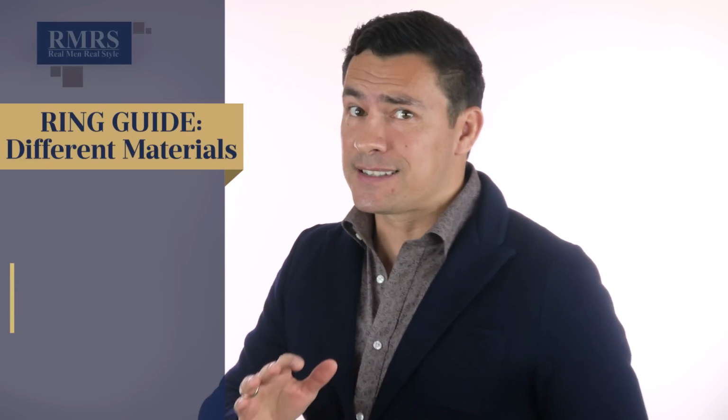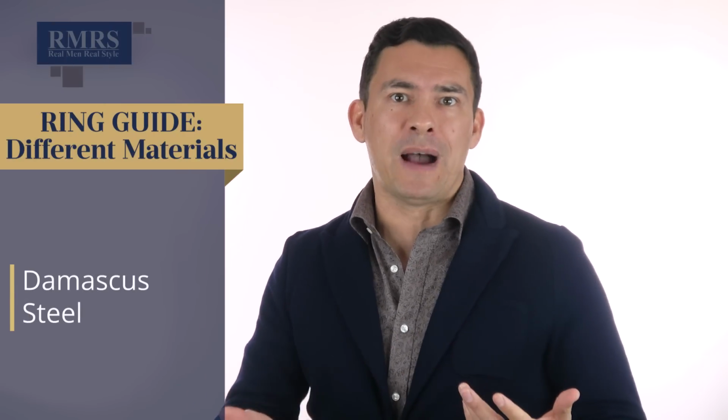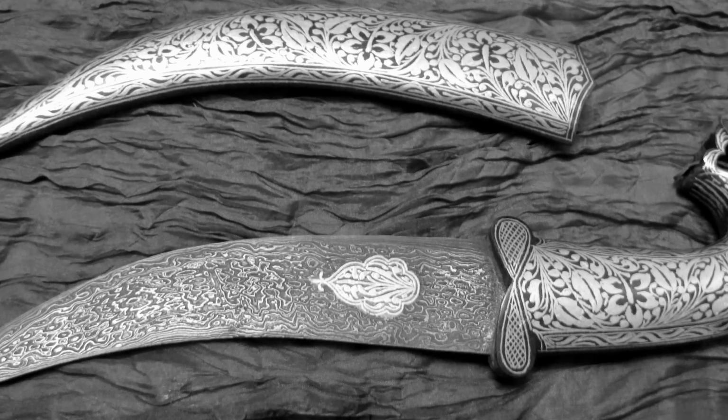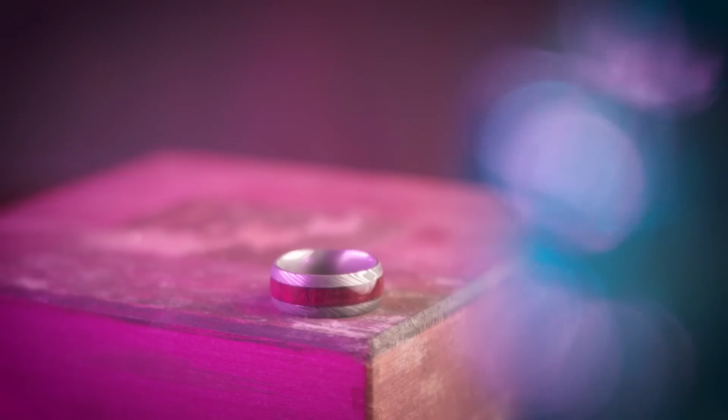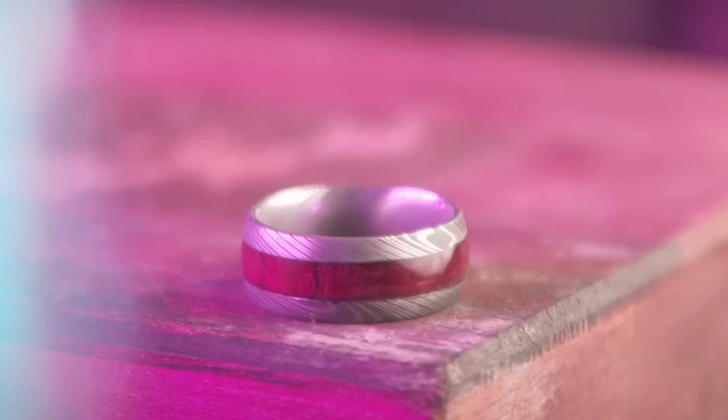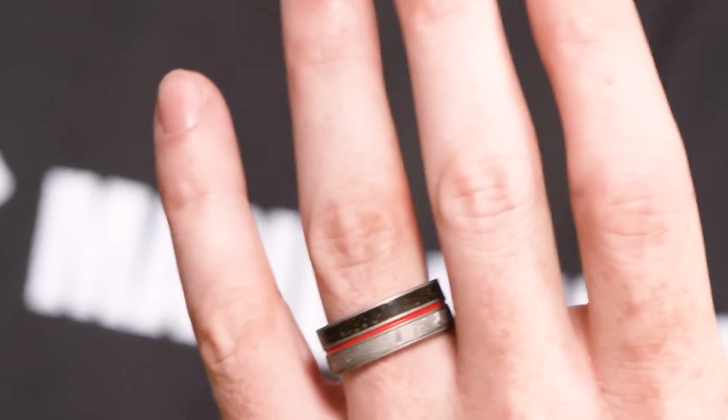Next up, we've got Damascus Steel. If you're familiar with weapons, you'll probably know about Damascus Steel. It's been around a long time, used in weapons. You don't see it used in jewelry too much nowadays, but there are some companies still making it, so check out this ring right here. I love the look of it, and what I also like about it, it's going to be harder than gold. It's going to be harder than silver. It's going to be harder than a lot of the other materials that we're going to see out there, and because of that, it makes a great ring. Another great thing is it's also relatively affordable. You can also get a really nice luster on this, and it's durable. So if you're looking for a unique material, check out Damascus Steel.